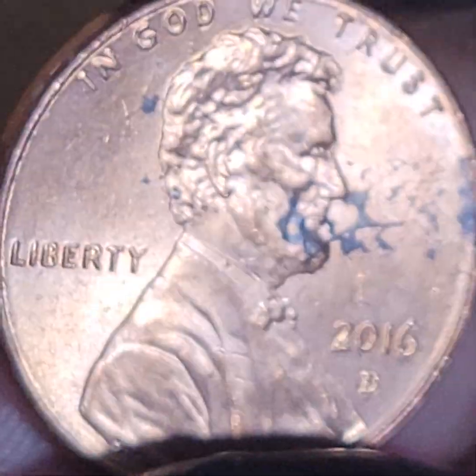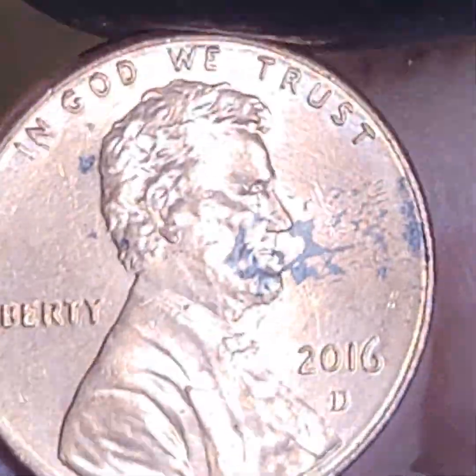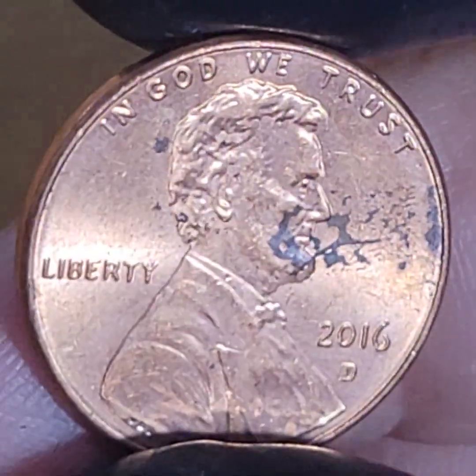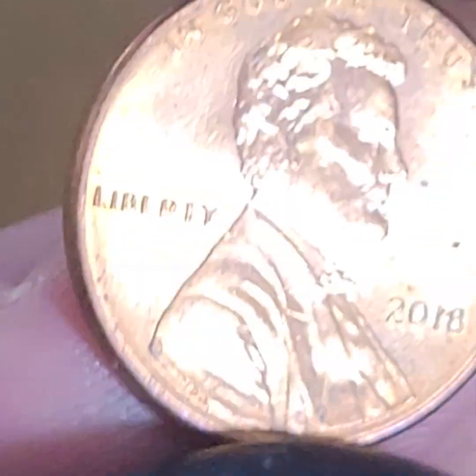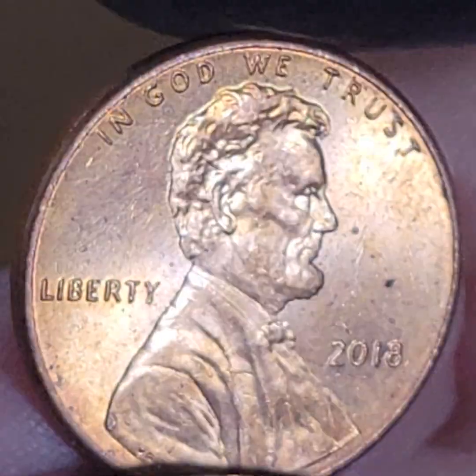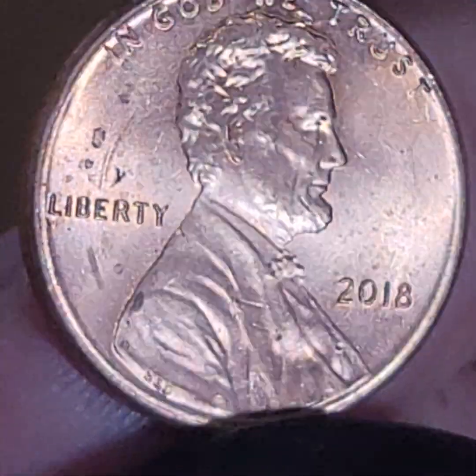That's just like some sort of corrosion, I'm sure. It's kind of weird. I mean, a penny is super small. Those images or marks. Gotta wonder where they came from. Another 2018.